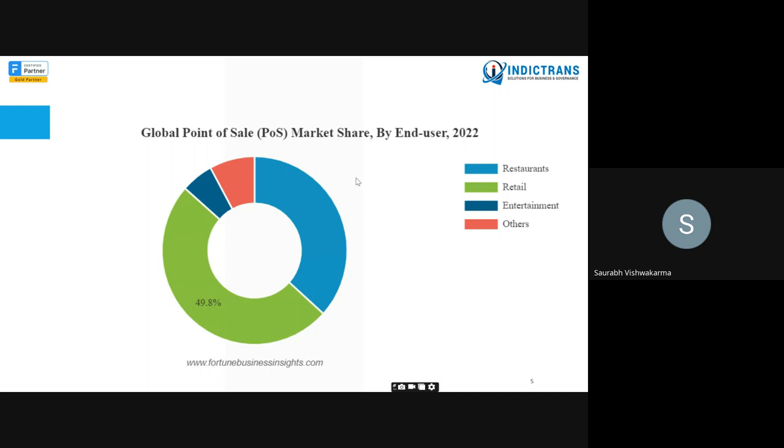The retail segment is expected to hold the largest market share owing to the growing adoption of point of sale systems in retail shops, as they are time and cost efficient and provide real-time information about sales performance. Secondly, it also facilitates a speedy payment process, resulting in quicker purchase transactions in retail stores. So this was just a market stat.